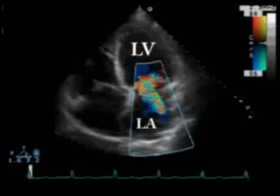Patients with acute mitral regurgitation can present with severe heart failure and may need stabilization with intra-aortic balloon counterpulsation prior to emergent surgery.